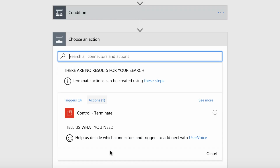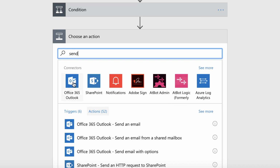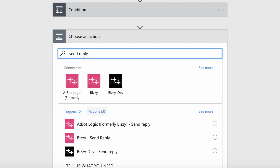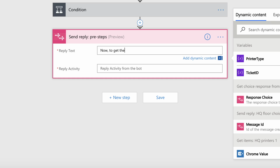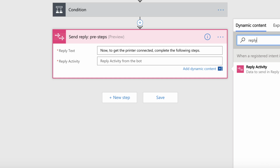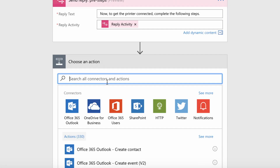And I'm going to send the instructions now to actually show the person how to connect to the printer. So the first step is going to be a send reply that basically will be teeing the person up to let them know that they're going to get instructions next. And now we're going to give the actual instructions in this one.